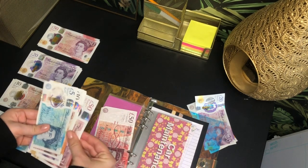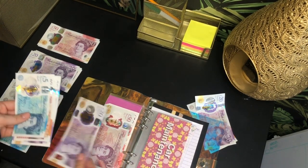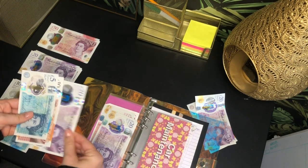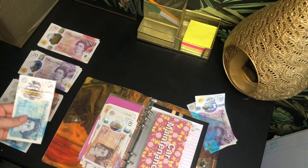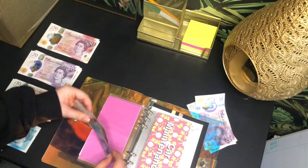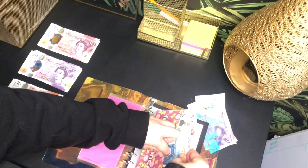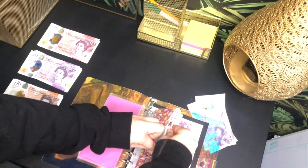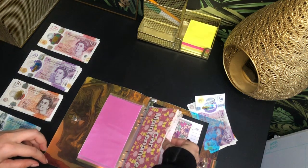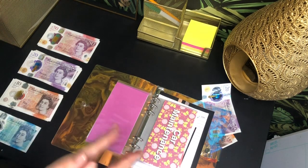So we've got 50. Oh, we've got 100. Wow, I didn't know we had 100 in there. 20, 40, 60, 70, 80, 95. £195 in car maintenance. 10 out of 10. I think it did fail on something and I needed to spend 150 quid or something, but I had the money. That's what's so important.